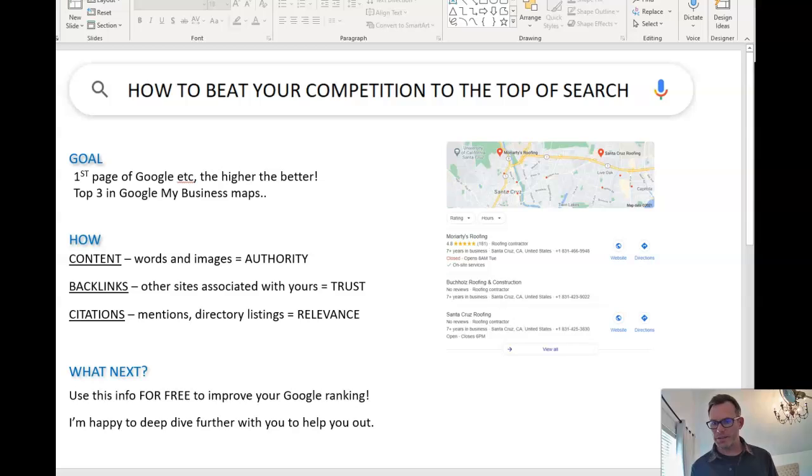And number three is citations. Citations means how many times you're listed in any directory, local directory or otherwise, bbb.org, Yelp, etc. That gives you citations, which gets you into the map pack. So you could win the top of Google search with good content and backlink strategy, and you could win the map pack with citations. This is a good place to be. So these are the three things that I'm going to focus on today. Let's talk about content first.